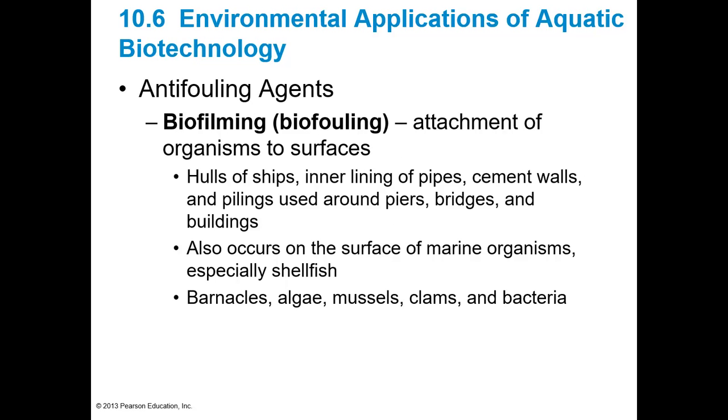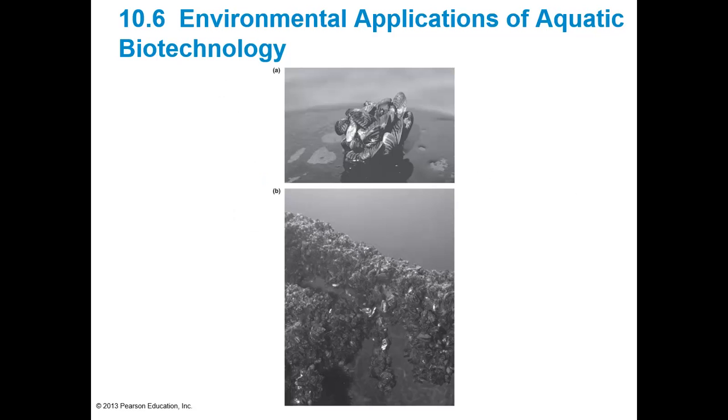Anti-fouling agents, these are biofilm-preventing agents. So different agents that will prevent barnacles, algae, mussels, clams, and bacterial biofilms, which are also found in the marine environment. Okay, and this is just a type of biofouling. You can see the mussels are growing there on the shoreline.